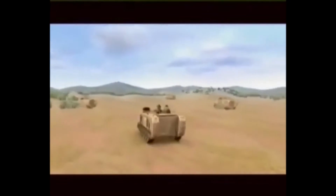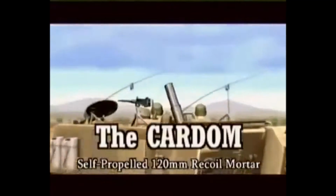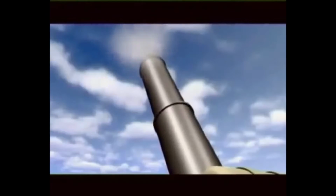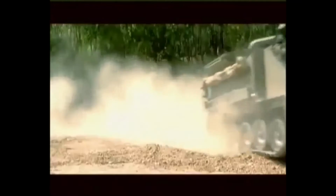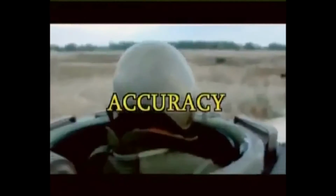Leading the global trend to more mobile, more lethal mortars, Sultan Systems presents the Cardome, a unique self-propelled 120mm recoil mortar system. Already in service, the highly mobile Cardome is a force multiplier for the field commander, delivering superior lethality and survivability to today's frontline forces. Integrating latest C4 technologies, the Cardome's rapid fire and pinpoint accuracy make it the essential organic close-fire support weapon for the modern army.